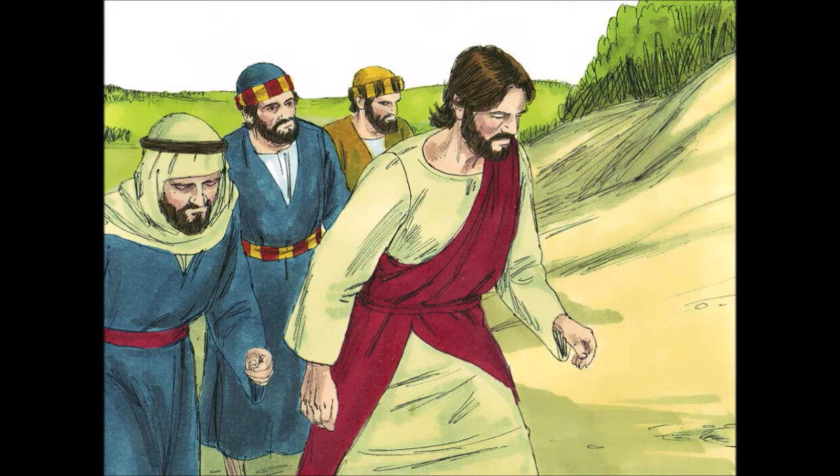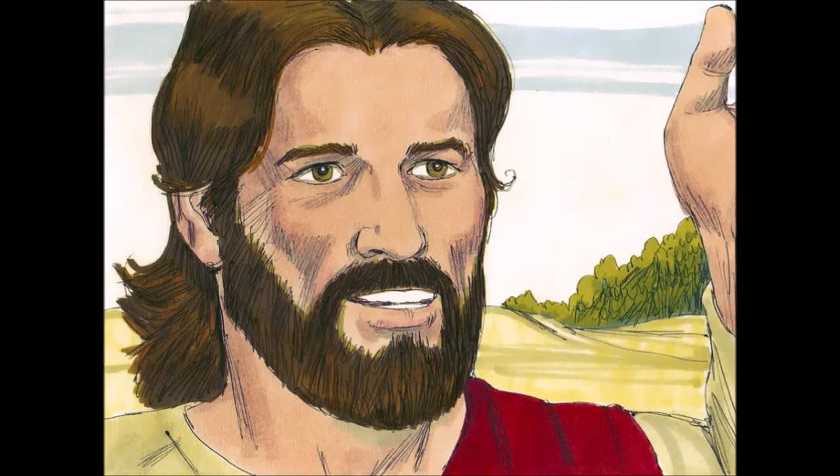The feast of the Passover was approaching. Jesus led his disciples on the long uphill route towards Jerusalem. When they came to Bethphage and Bethany on the Mount of Olives, Jesus spoke to two of his disciples. Go to the village ahead, and just as you enter, you will find a colt, the foal of a donkey, tied there. No one has ever ridden it before. Untie it and bring it here.